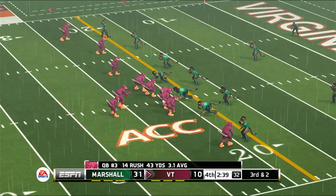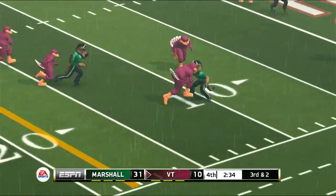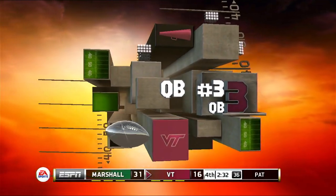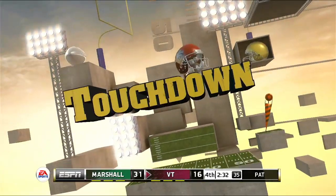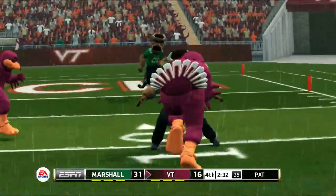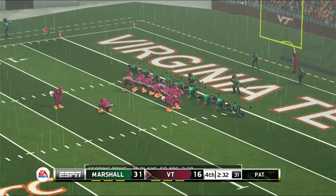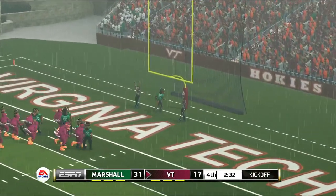Hey, check Mike 46. He scrambles, decides to tuck it in, and he's got space. Touchdown, Virginia Tech. Great call by the offensive coordinator. Big time play, taking that ball all the way in. Maybe the defense wasn't expecting a run. He makes the PAT.